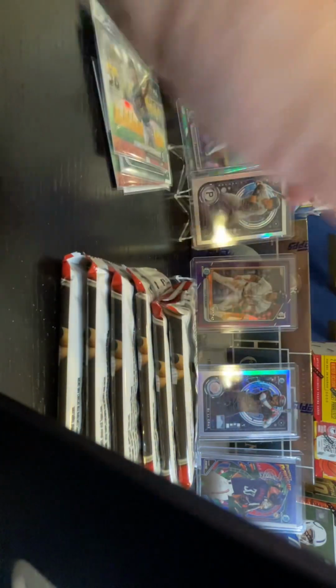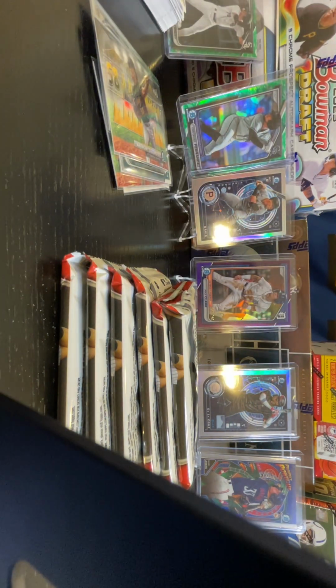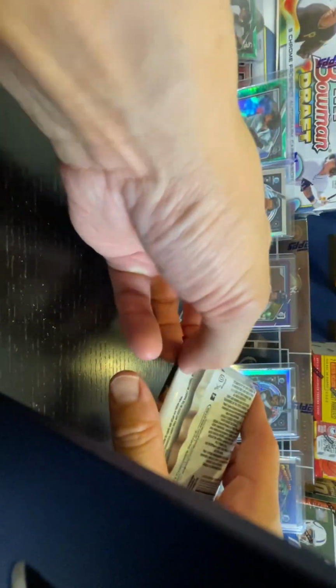Just one number, the Max Clark. I'll have to look up these guys on eBay, see what their sold listings are. See if we can hit up Paul Skeens or something. Good Lord, let's do this.